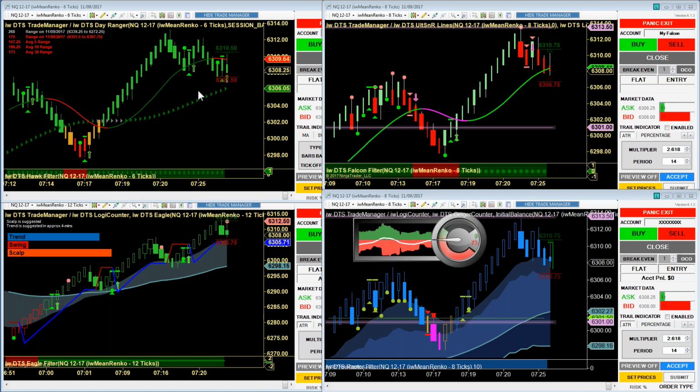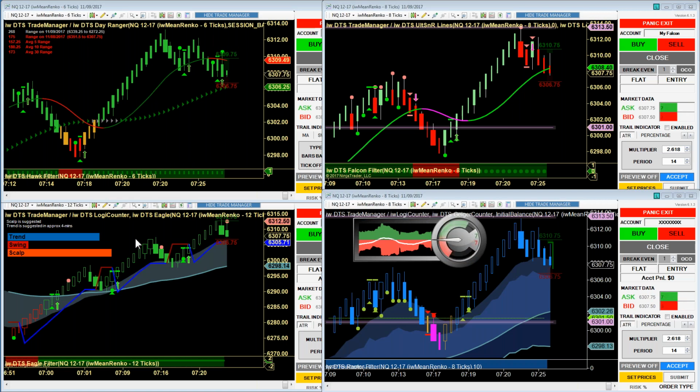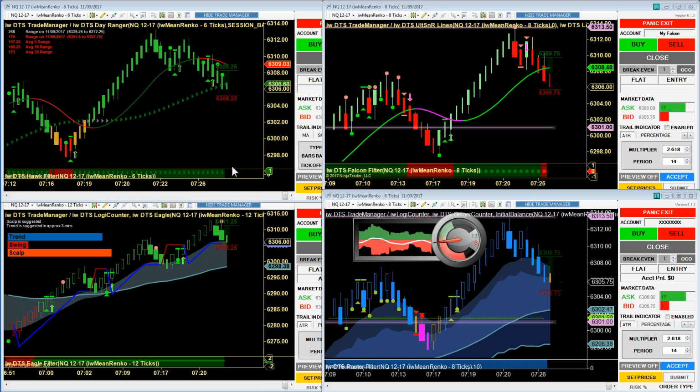Okay, got a little bit of a macro pullback forming. One thing I've always appreciated about day trading is you can actually see how the market is unfolding. All that momentum that we saw earlier, you can just tell by how fast or slow the bars are unwinding that maybe there's a reluctance to move the market higher. Is there going to be a little swing in momentum here?